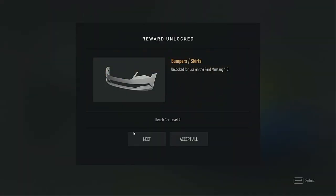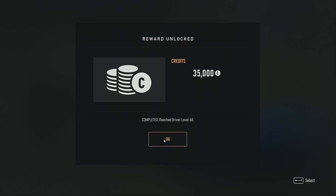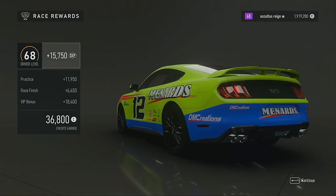Give us some credits. What do we get? We got some bumpers and some skirts. Aspiration conversion, okay. Intercooler, I like it. Weight reduction, even better. Camshaft, valves, and 35,000 credits. I'll take it. What's the next?